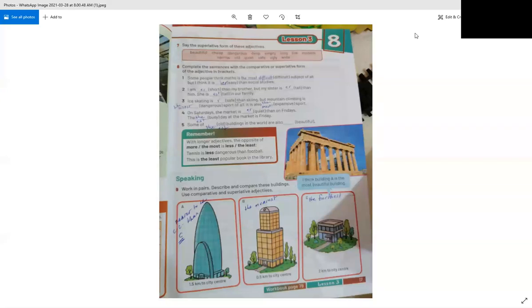Number 4, on Saturdays, the market is quieter than on Friday. Quiet is a short adjective, so we use ER, quieter than on Friday. The busiest day at the market is Friday. The busiest day, we're going to change Y to I before adding ER. Some of the oldest buildings in the world are also the most beautiful.